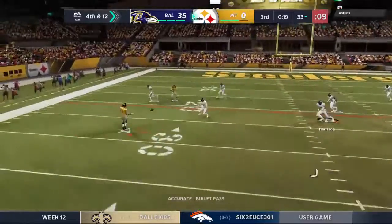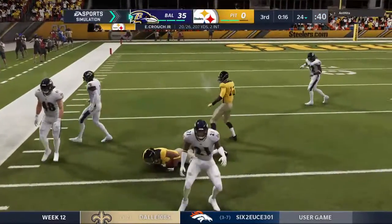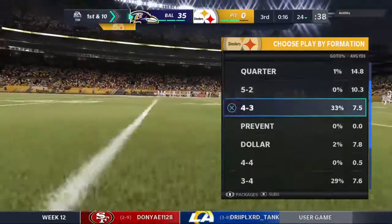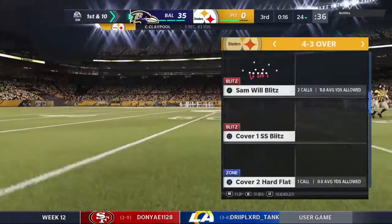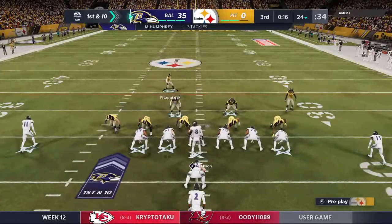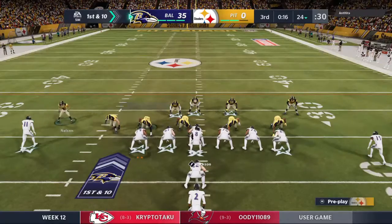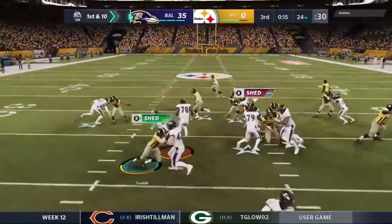18 running. They'll look to throw. Got a man and he hits him in stride. And unable to break away, they stop him a few yards shy. The Steelers try it, but they come up empty on fourth down. And the Ravens are going to get the football back. Jackson and the Ravens come up now 1st and 10 at their own 24.